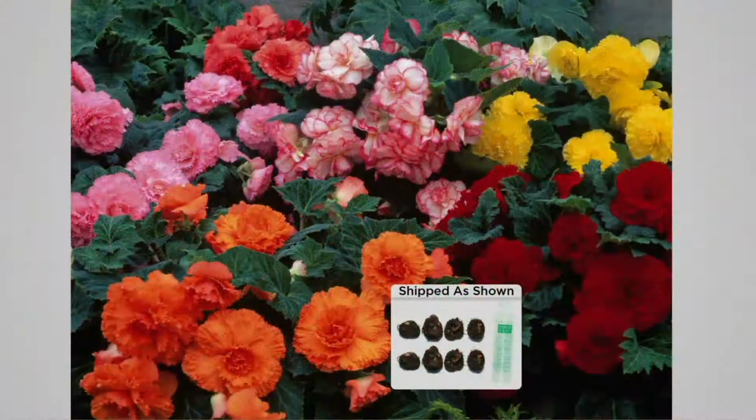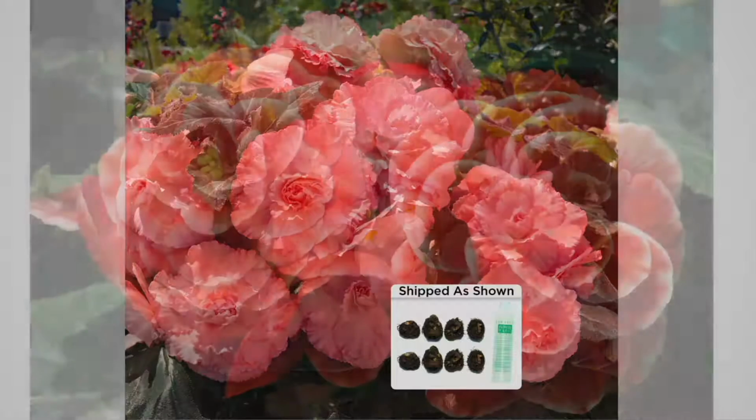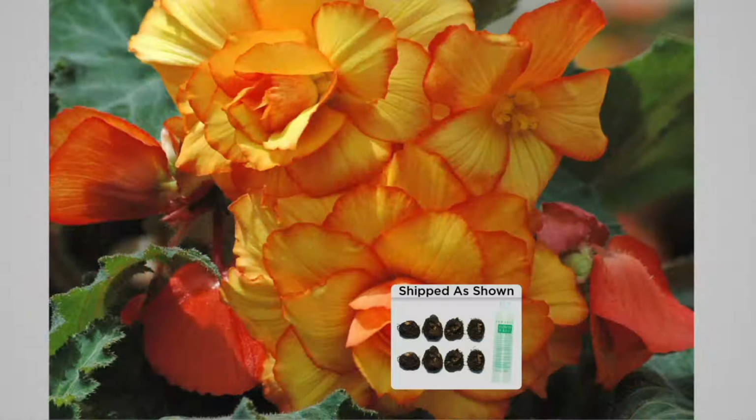So let me show you what we're looking at. The giant powder puffs of color there, Jill, and all these bright colors. So you're going to get an assortment of oranges and pinks and yellows and reds. And look at this picotee coming up. Picotee means it's bicolored and edged with a separate, different color. Looks like a painting. Yes, I agree. They couldn't be easier to grow. There's one that looks like a firecracker going off.